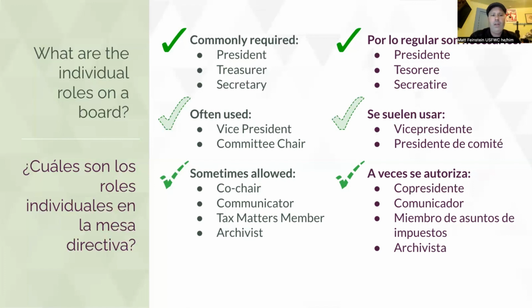And then often other roles include vice presidents or committee chairs, right? You can have standing committees, and that can be a role that you lay out in your board is having a role on a committee. Vice president can be a place where you build leadership towards a president role. So those are, in traditional boards, the most common individual roles.